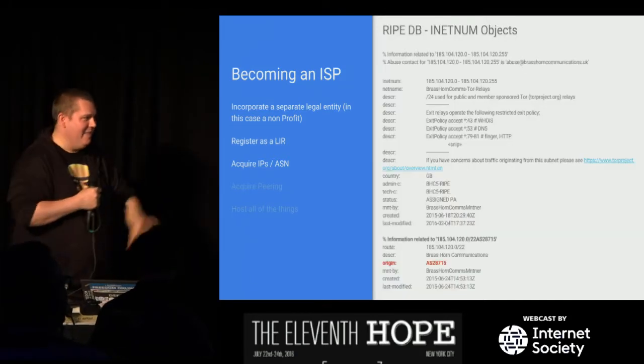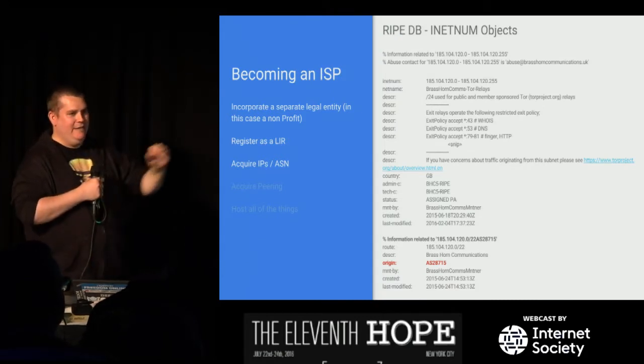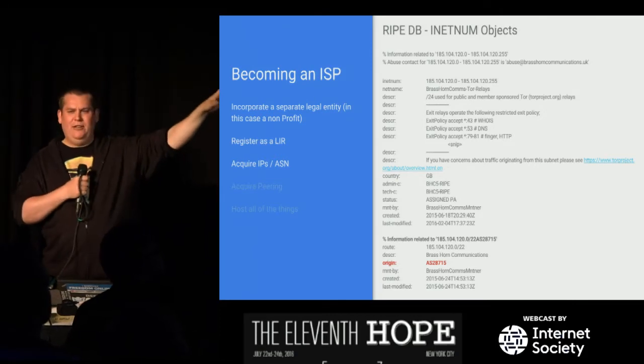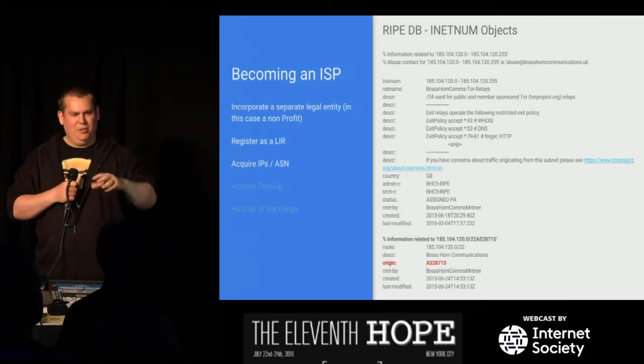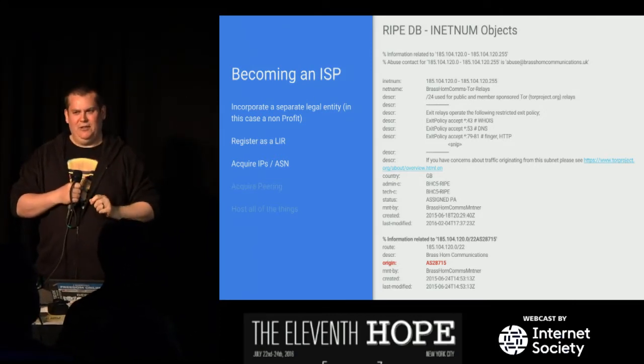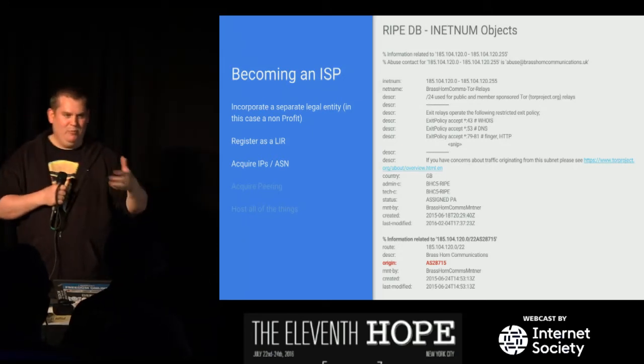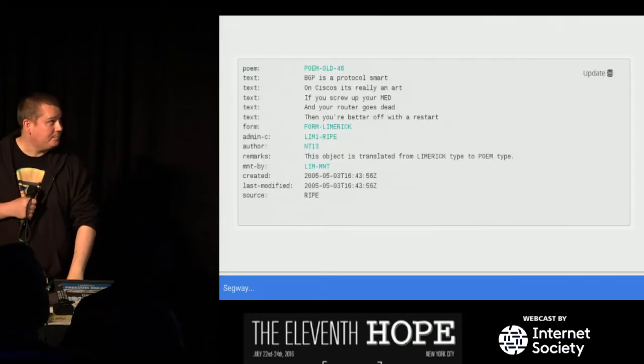And then finally another technical bit, the origin. This is my AS number. This is telling other people that if you see these IP addresses originating from somebody else's AS, something funky is going on. Those IPs should only be announced by my routers saying these things. And we'll go into a little bit more detail about that later.